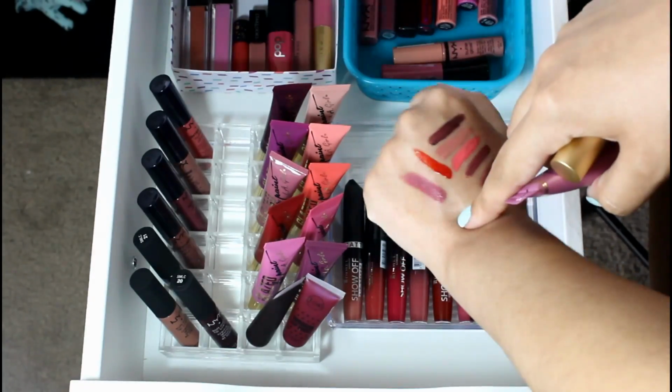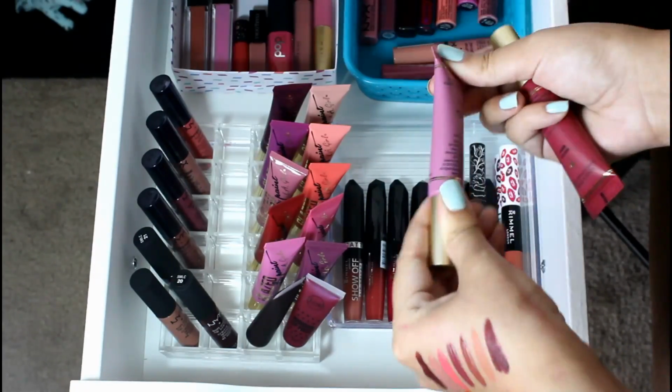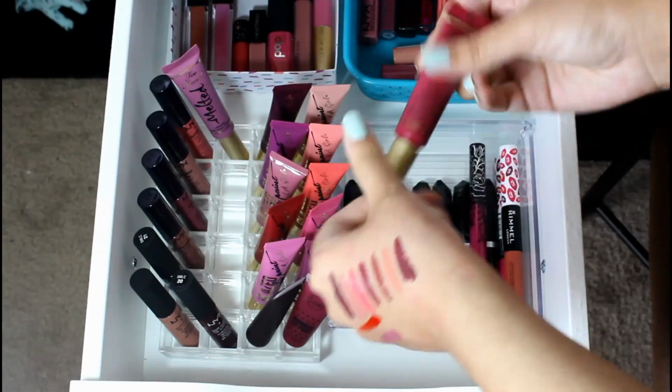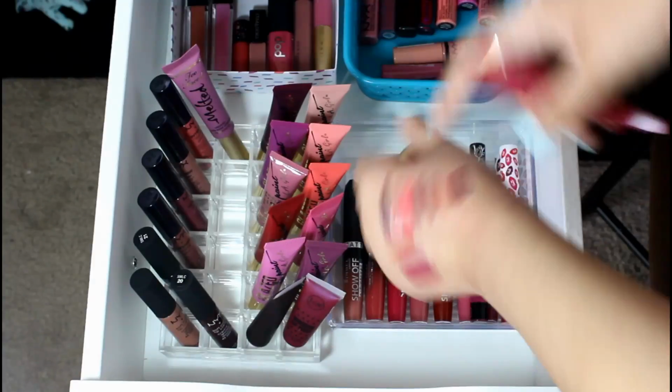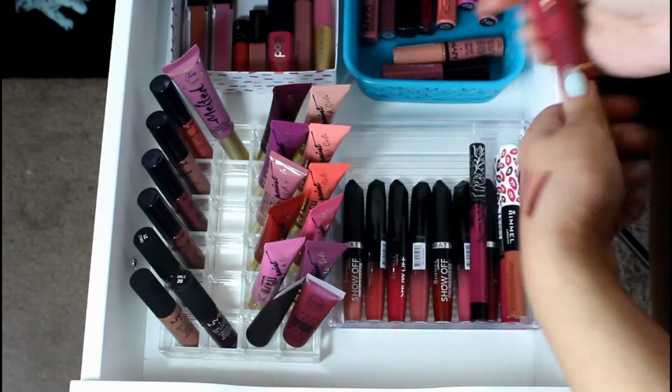Fig is like my perfect everyday. A little bit more purple tone for an everyday shade. Go ahead and place that there. And the Melted Berry, even though it does come off sort of red on camera, it's a beautiful, beautiful berry red. Like a berry, I don't even know how to explain it. It's just so pretty on the lips.